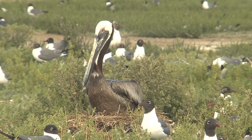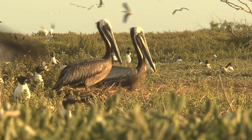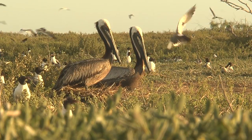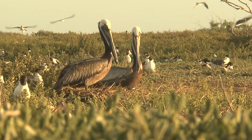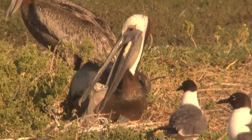While the remarkable recovery of the brown pelican and return to historic nesting islands in the Lower Laguna Madre is one of the great wildlife success stories of recent decades, their survival depends on our willingness to address myriad continuing dangers.